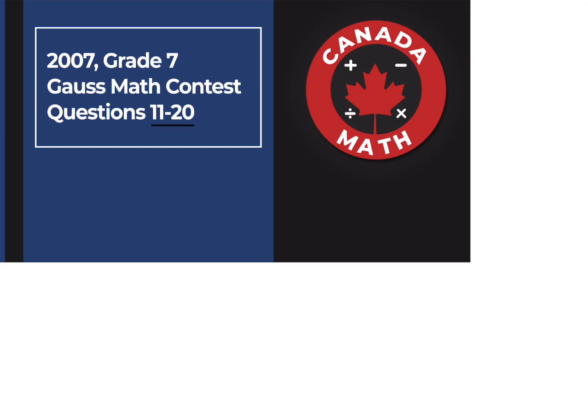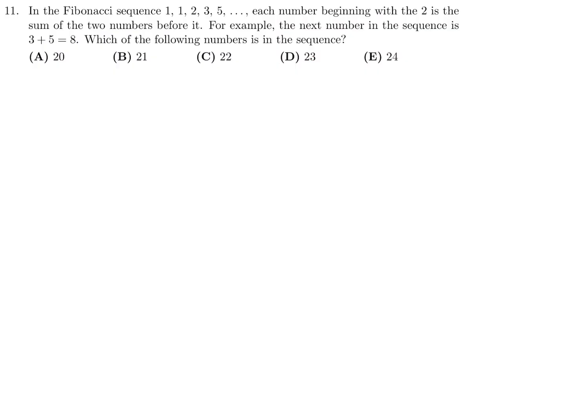Questions 11 through 20 on the 2007 Grade 7 Gauss Math Contest. In the Fibonacci sequence 1, 1, 2, 3, 5, each number beginning with the 2 is the sum of the two numbers before it. For example, the next number in the sequence is 3 plus 5, which equals 8. Which of the following numbers is in the sequence?